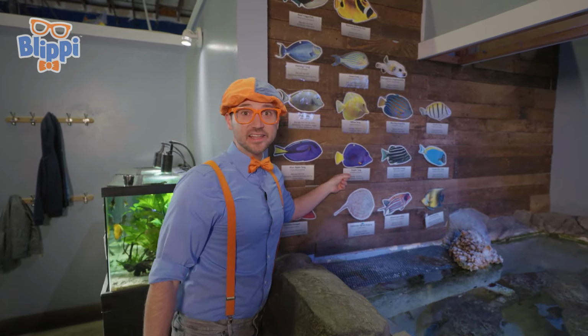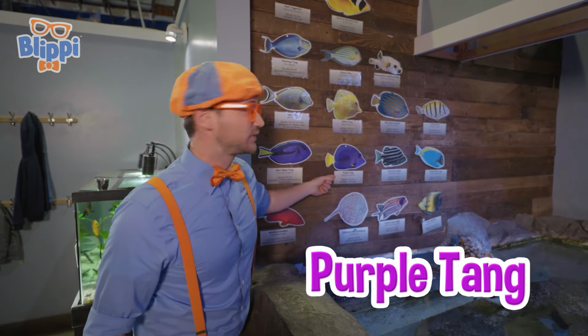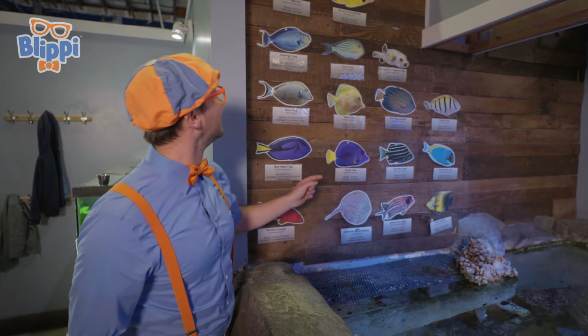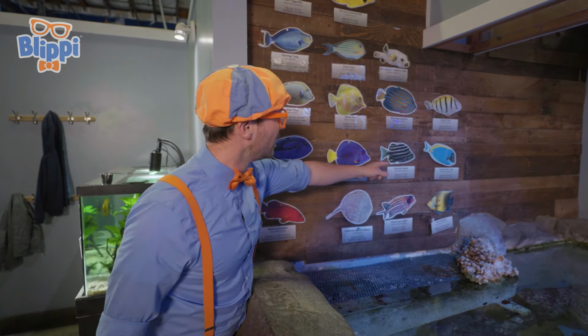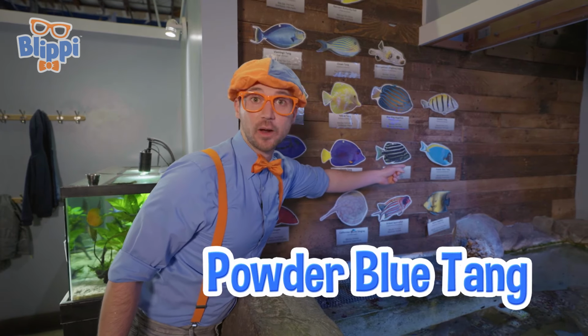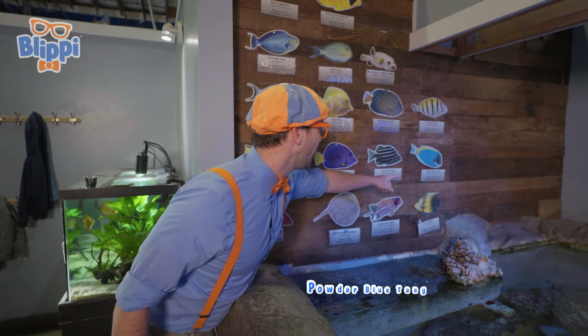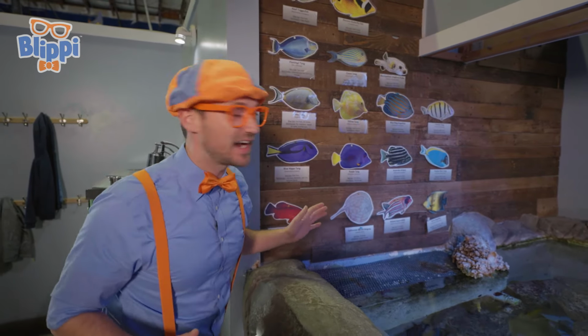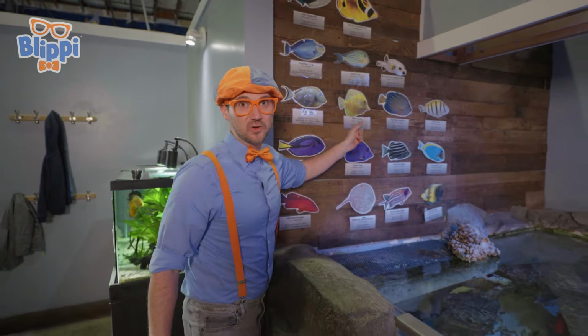Ooh, and look at this one. It says purple tang. Ooh, looks like it's purple and yellow. Whoa, and that one way over there. Whoa, powder blue tang. Wow, yeah, it's blue and yellow. Okay, let's try and find them. Let's find the yellow tang.